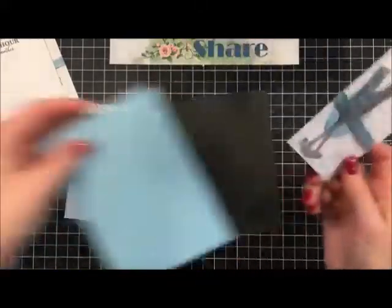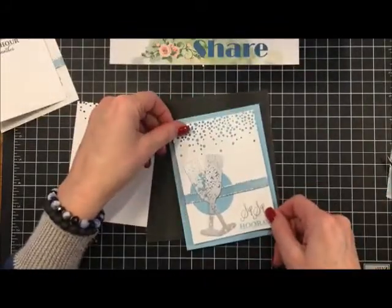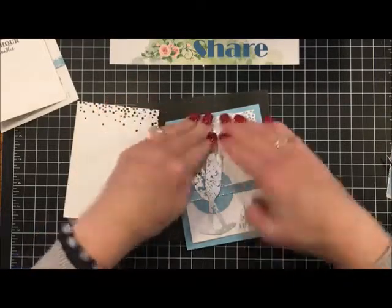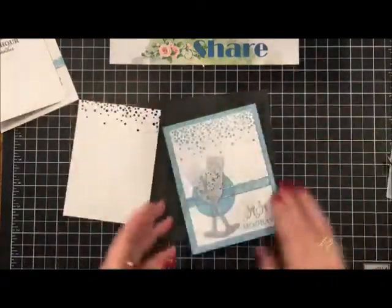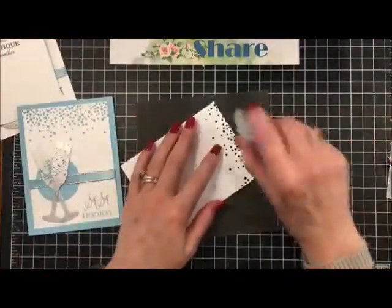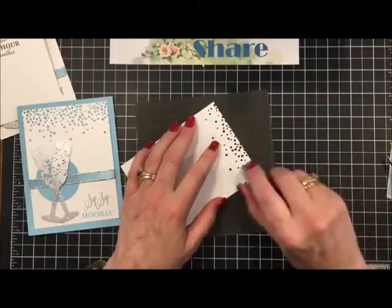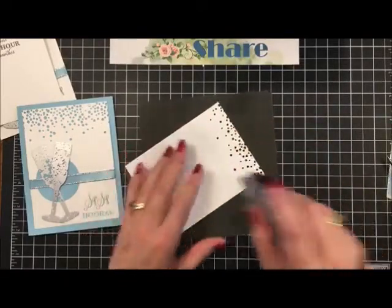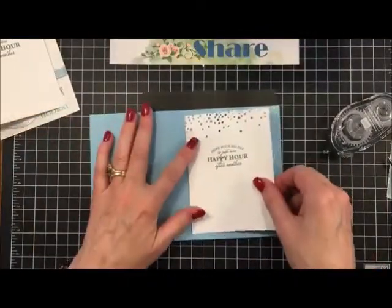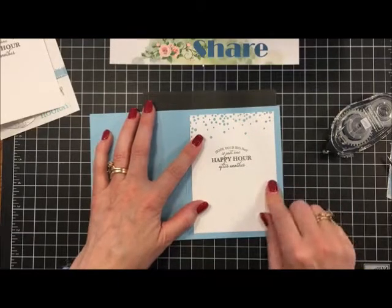All right, so we're gonna grab our card front and hold it in each corner and set it down. There's one, and let me do the inside panel. So again, we're just going to add a little glue here to the top so we don't have it flopping in the wind. And then we're going to set that in right here. And again, you want to just get it so that it's nice and even.